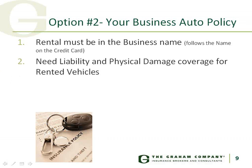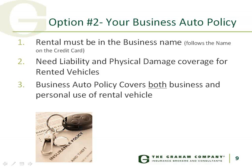Some other thoughts on that is you'd need, of course, liability and physical damage for rented vehicles on your business auto policy. But when you get into this, the moment the rental of the vehicle is in the company's name, whether John Doe is using that vehicle for business or personal use to go drive around and see Disney World down there, that exposure for that auto is all going to go back onto the business auto policy because it's a rental in the business auto's name and the company gave the individual employee permissive use of that vehicle and they were a permissive user, and that whole exposure is picked up by the business auto policy.